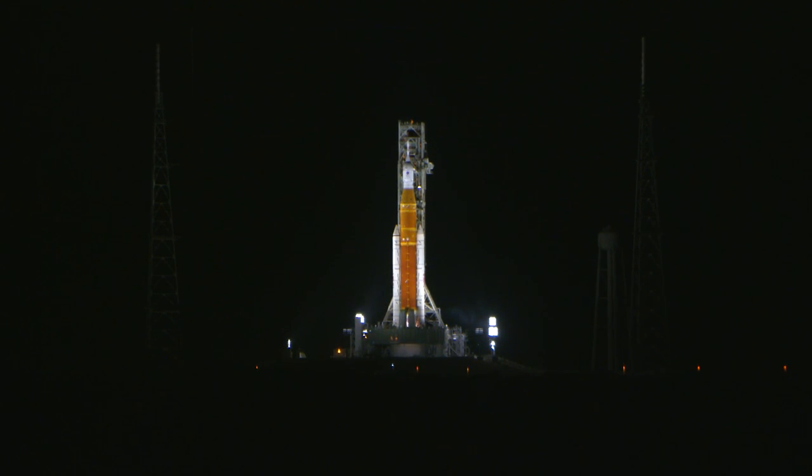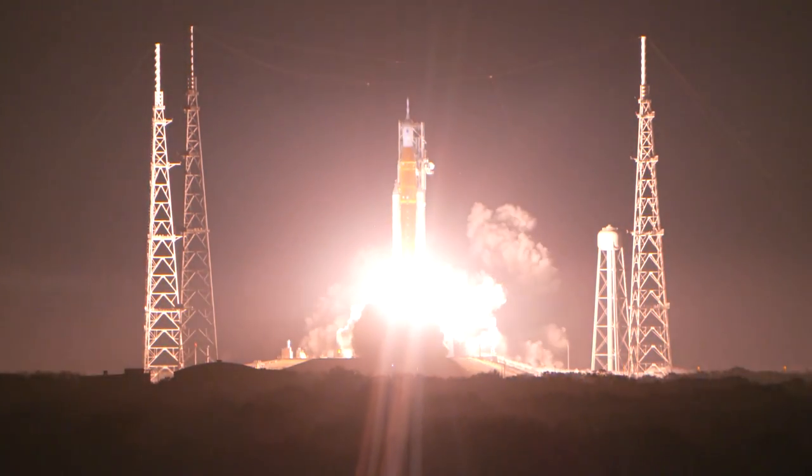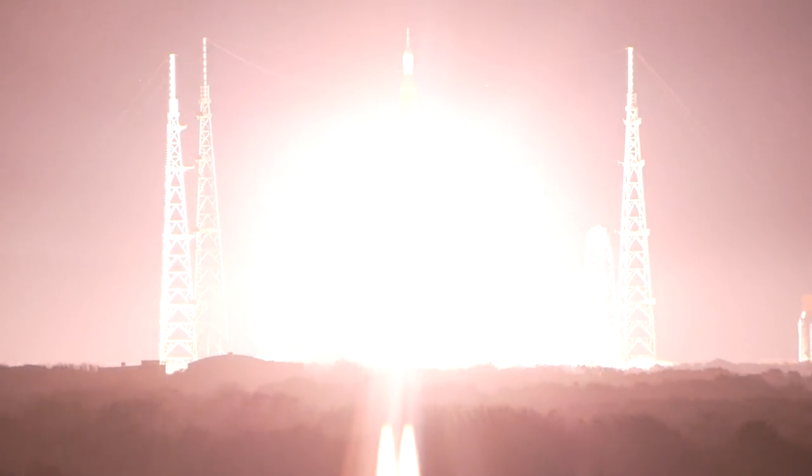And here we go. 10. Hydrogen burn-off igniters initiate. 7, 6, 5. Four-stage engine start. 3, 2, 1. Boosters in ignition. And liftoff of Artemis I. We rise together back to the moon and beyond.